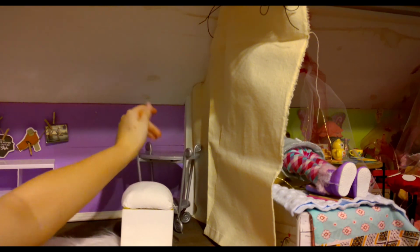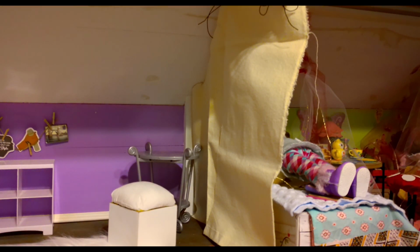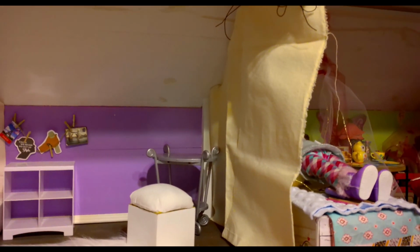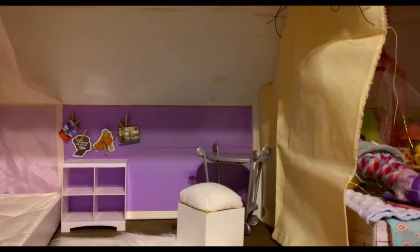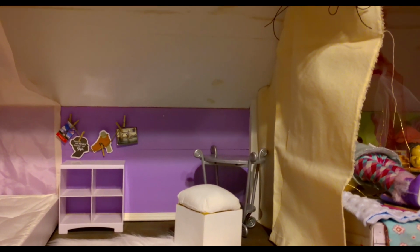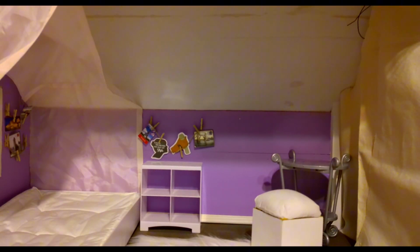So this right here is going to be Evelyn's little, well, it can be both of theirs, I guess. It's going to have makeup and other stuff. It's like their desk vanity. And then I think this is all the furniture I'm going to put in here. I don't really know what else I want. I don't know if there's any other furniture I currently have that's not being used that I want to put in here. I may end up changing it down the road, but you know.